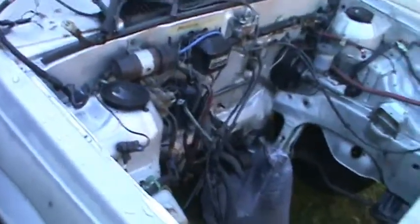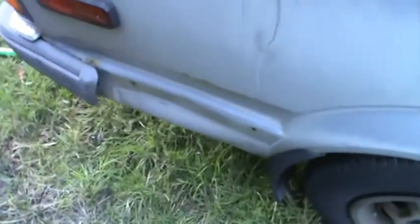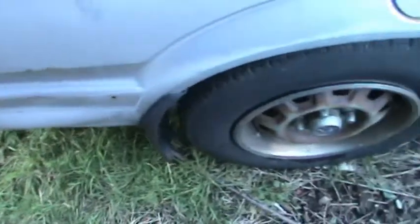Paint is heavily oxidized, but this is original paint from 1983. The engine bay has been tidied up. Overall, very little rust. There is a little bit of body damage right there, right behind the bumper. The trim is missing, but that's not bad. It's easily repaired. Minor spots of rust on the trunk lid. Anything like that is easily repaired.